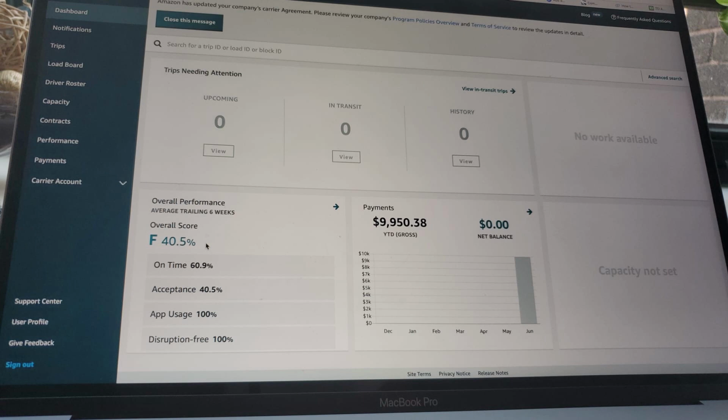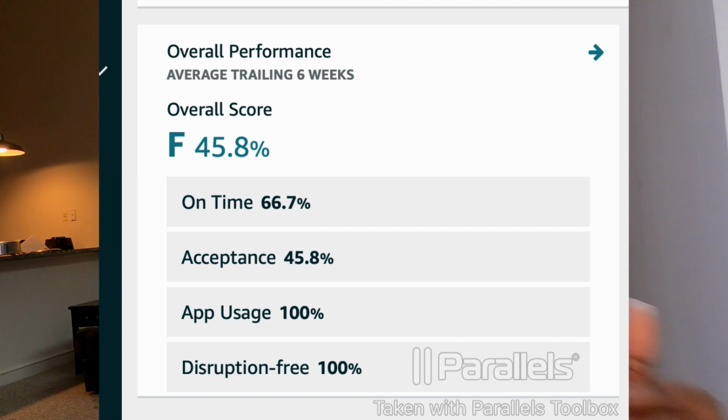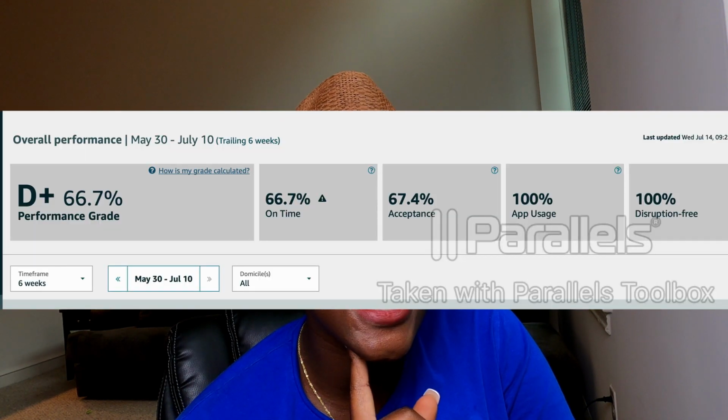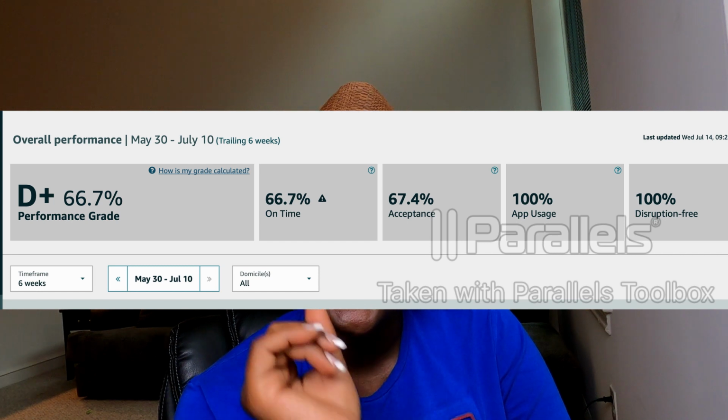I went to 30s and 40s. At one point I had it at 45. This previous week I've had it at 50, I think 57. For the longest time I've had it at 57, and currently, as of this morning, I will tell you that I have my performance at 66.7%.